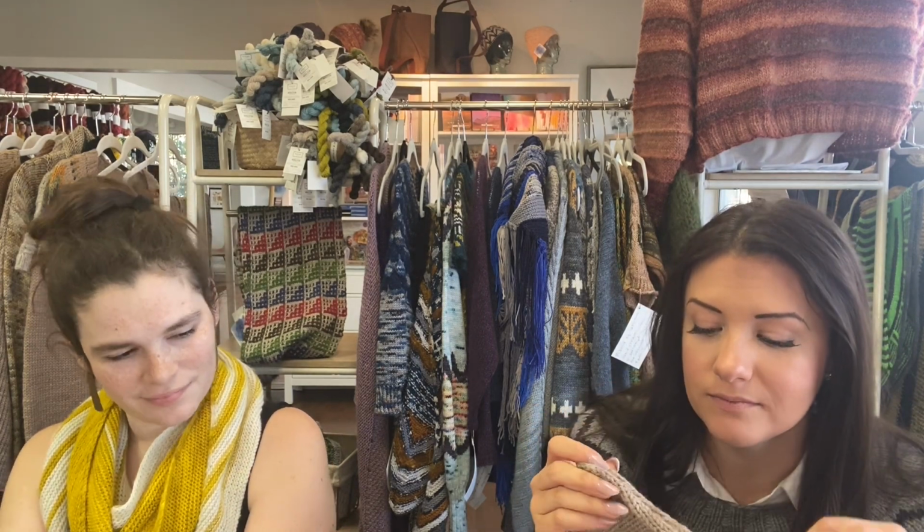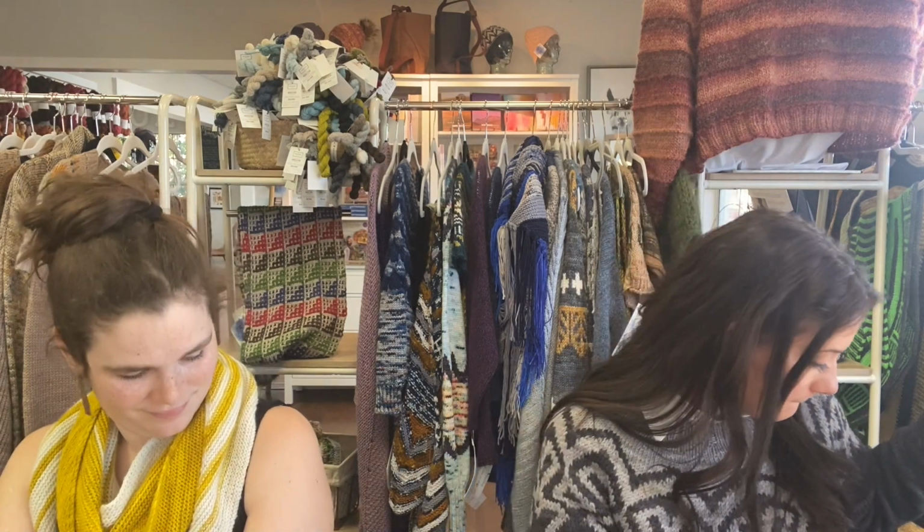Color is Aberdeenshire. It's one of my great favorites. It's that perfect gray taupe. It's not really gray. It is taupe, brownie, stone-like taupe. I love it.